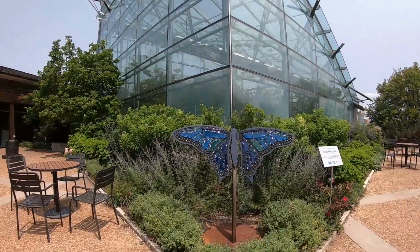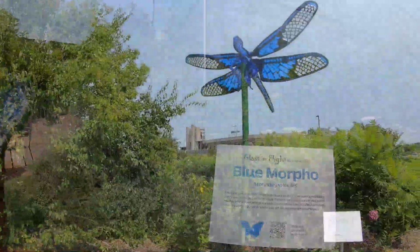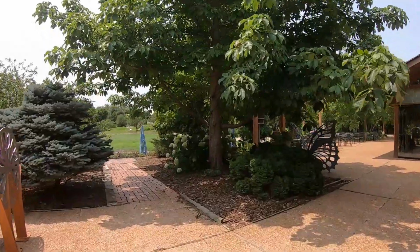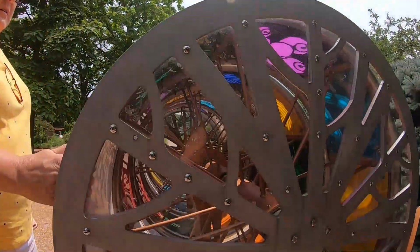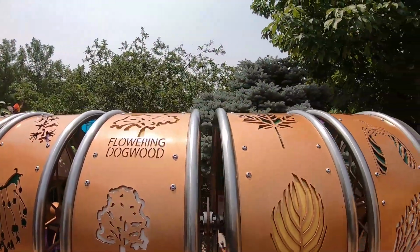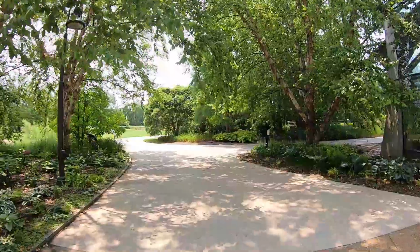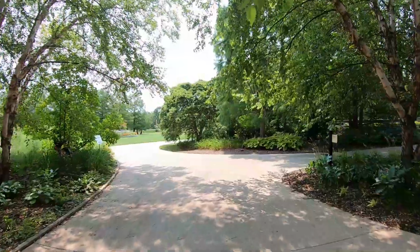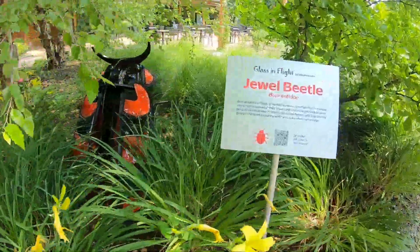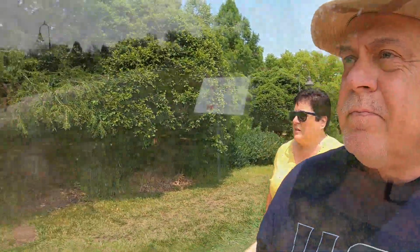They have a display by the sculptor Alex Herreve. This butterfly was one example of it. It is called Glass in Flight. There's 21 insects throughout the garden that are on display. Beautiful. It took over 3 years to make these. Each of the displays have a little scan code on the bottom of it so you can get more information about the insect.